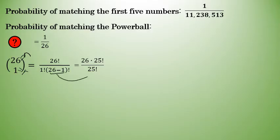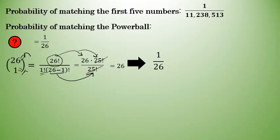In the denominator, 26 minus 1 is 25, so that denominator becomes 1 factorial, which is just 1, times 25 factorial. And in the numerator, again, instead of writing out all of the factors of 26 factorial, I'll just write 26 times 25 factorial. The factors of 25 factorial can then cancel, leaving me with just 26. This is telling me that there are 26 ways to choose one value from a possible 26. The probability of matching the Powerball, as we stated earlier, is 1 in 26.